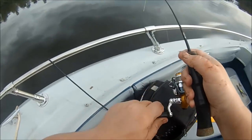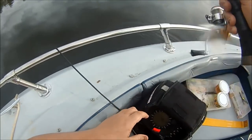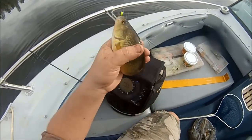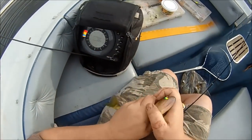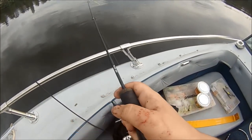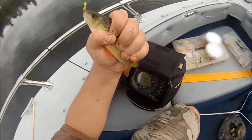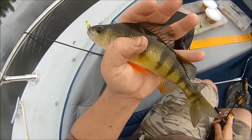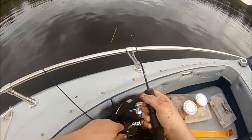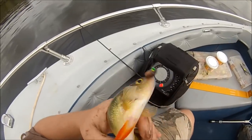Got them. Not even having to jig it anymore, they're just hitting on the drop. There's a nice perch. Heck yeah. Every time, right when I drop down. Crazy. School of perch, man. They're coming up for it every time now. I'm not even jigging anymore. Woo, buddy.